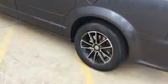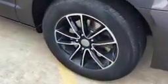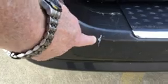We put rear brakes on it. In fact, they're brand new. In fact, you can see those. Rear brakes and pads on it. Got a trailer hitch on it. One little spot on the bumper. It might even buff off.